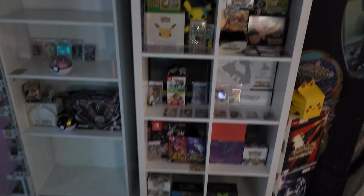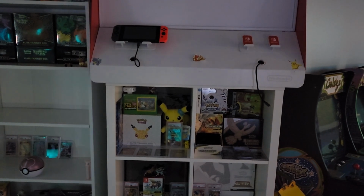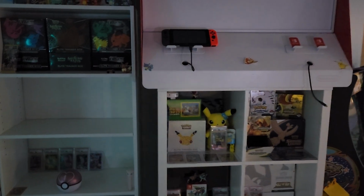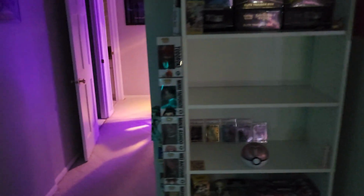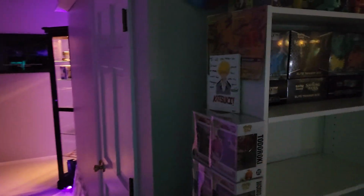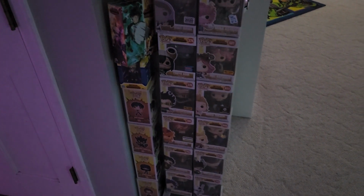Here's my Pokemon section right here. Gotten more into buying and selling Pokemon, making it a semi-business out of it. There's my Switch kiosk. I'll show that in full effect in just a moment. My daughter is huge into anime, so we collected My Hero Academia Funko Pops. She's not so much into it now, so that's there.